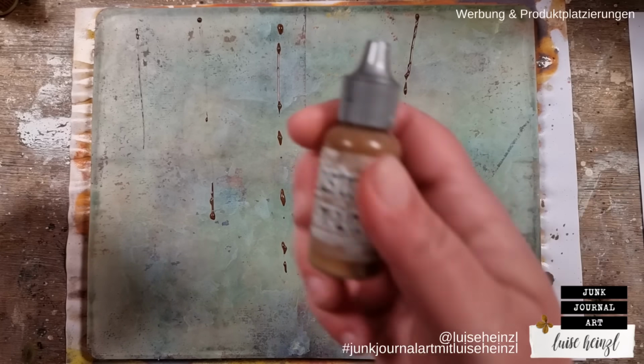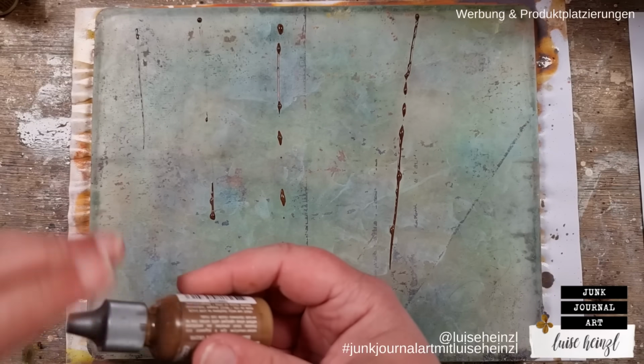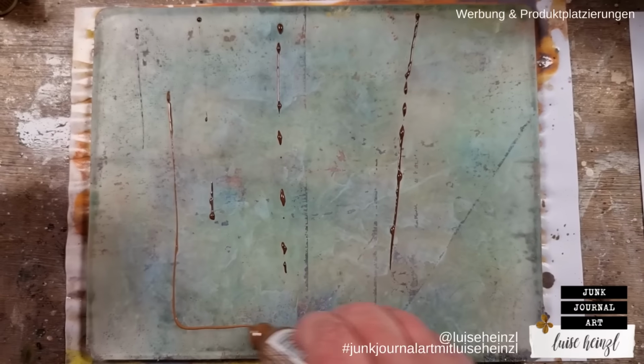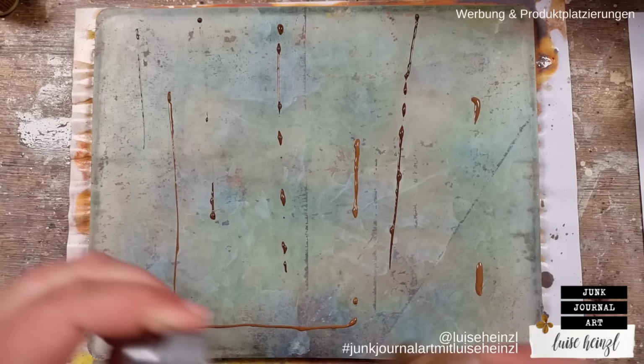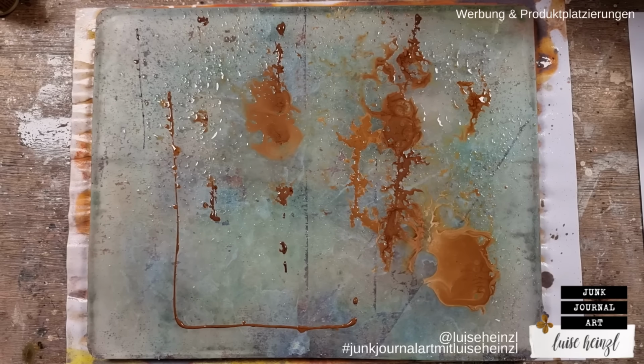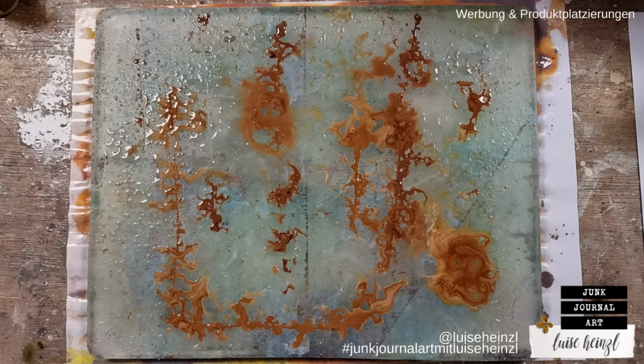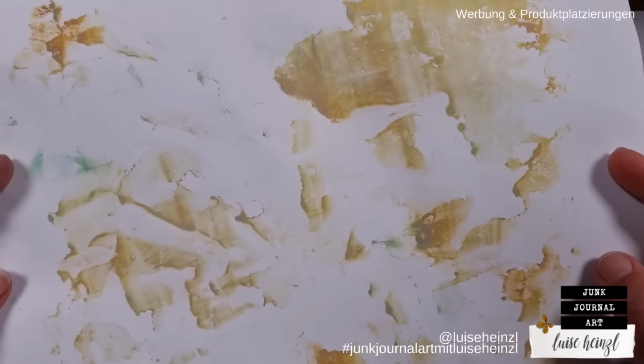So for my prints, I'm using matte photo paper. That's the same paper that I normally use to print my printables on. And I've realized that the oxide ink, especially when it's activated with water, reacts really extremely on this photo paper. And that's the reason why I wanted to try this out on my jelly plate.